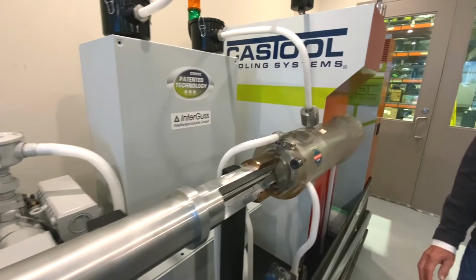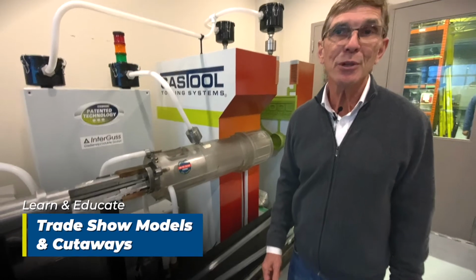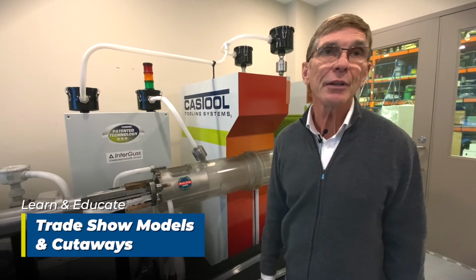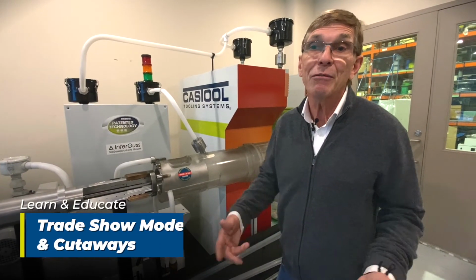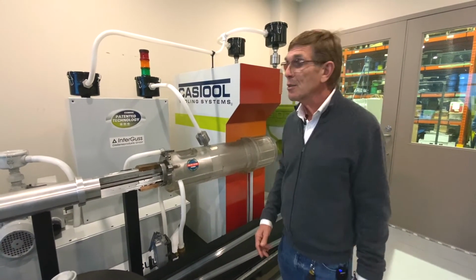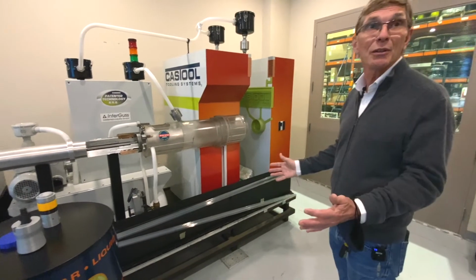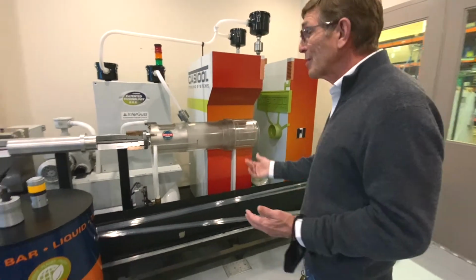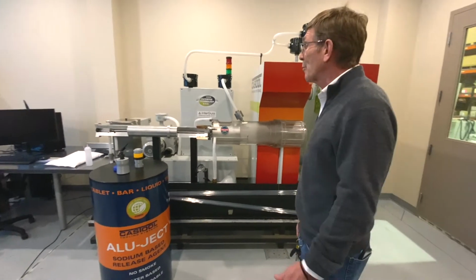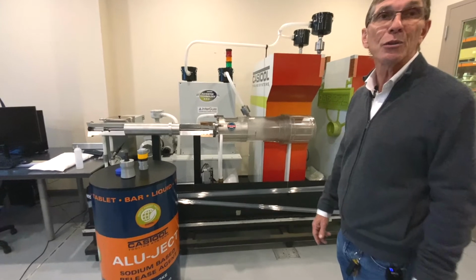Part of the problem when we go to a trade show is to actually help teach our customers and teach their employees. Typically a trade show will have, in our cases, maybe 20 or 30 people from each company. So we've taken a die casting machine and we've downsized it a little bit, done cutaways and transparencies so that we can actually show how the internal components of the machine work.